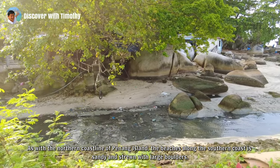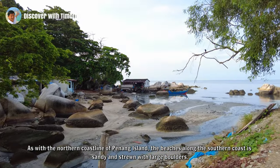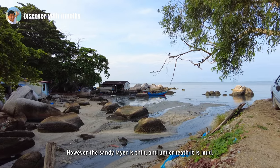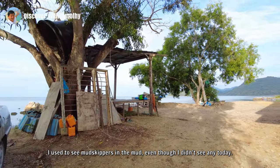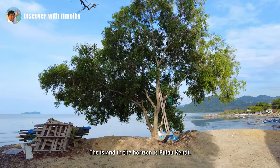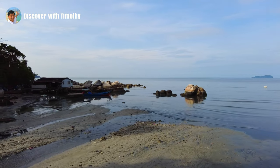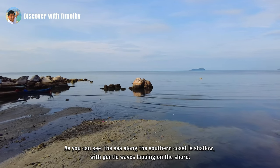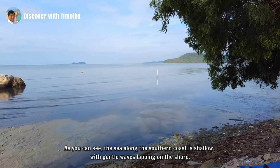As with the northern coast of Penang Island, the beaches along the southern coast are sandy and strewn with large boulders. However, the sandy layer is thin and underneath it is mud. I used to see mud skippers in the mud, even though I didn't see any today. The island in the horizon is Pulau Kendi. As you can see, the sea along the southern coast is shallow with gentle waves lapping on the shore.